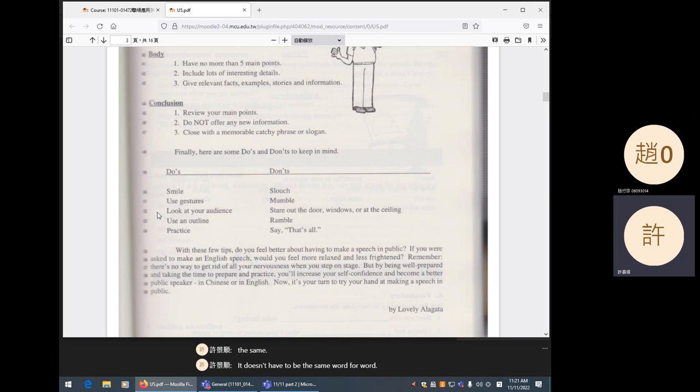So practicing helps you remember your key points, and it helps you get used to the experience of actually saying those points out loud. It's one thing to think about your ideas. It's another thing entirely to have to say them out loud. They're two very different experiences. And this is what practice is for, to help you get used to saying it out loud.